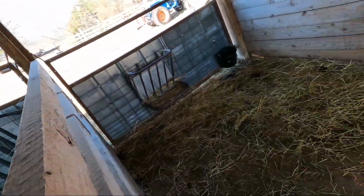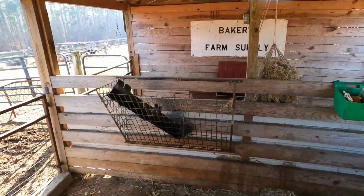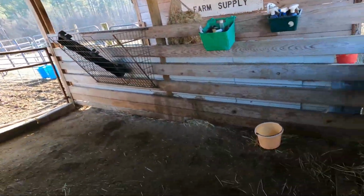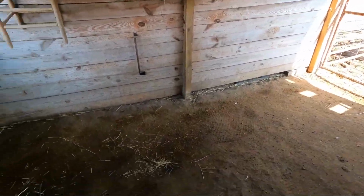These stalls really need cleaning. This one's not as bad, but Olaf's. And then we got the sheep, and then the mama's, Bessie's stall. Look at that. All right, let's get going. All righty, we got all the stalls clean. Looking pretty good. We'll go through real quick. That's the sheep's, this is Olaf's. Got the goats.